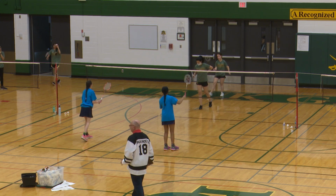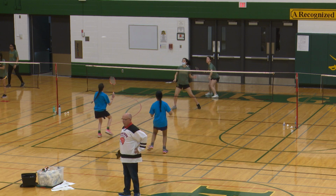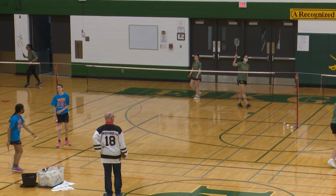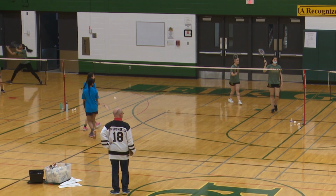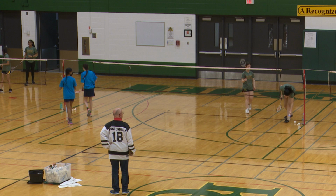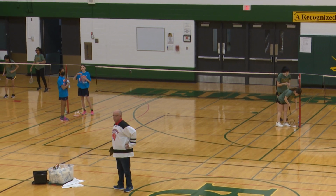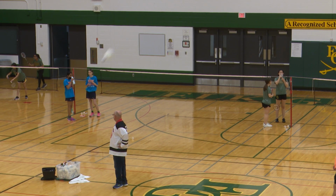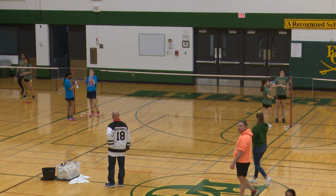And a lot of times you'll see that happen. They'll try and move people so that they can then hit the shot and drop it where they want it. That's out. Goes to Buffalo Grove. All right, looks like that match is over. Oh, maybe not. Maybe they're just taking a timeout.